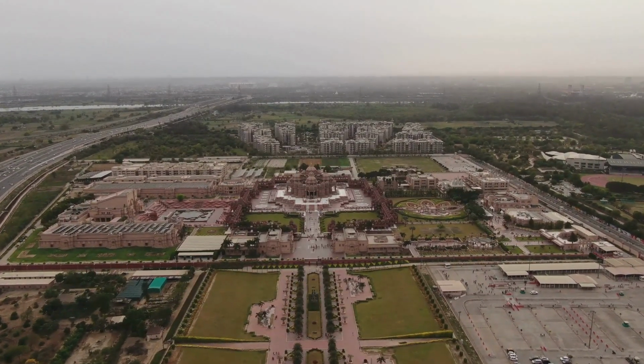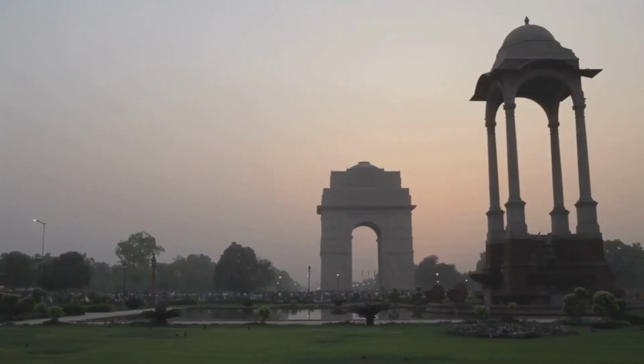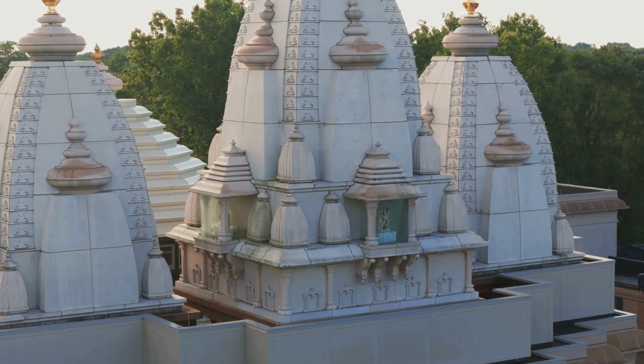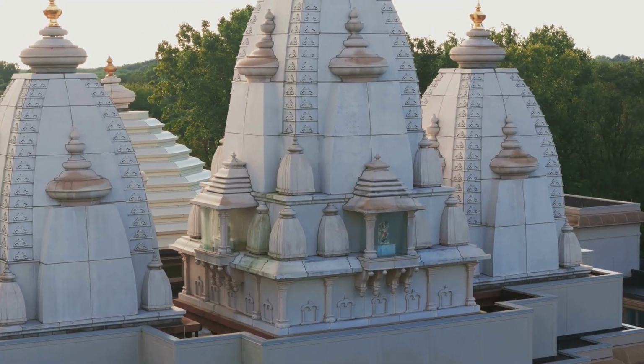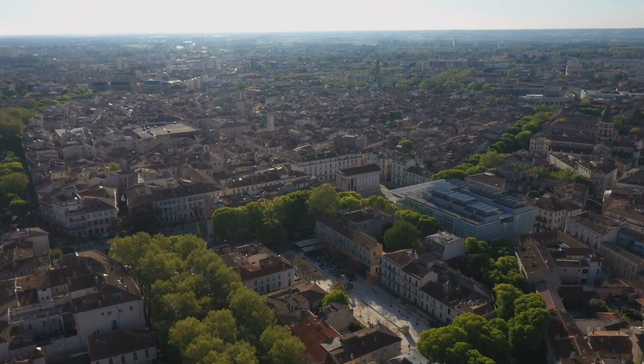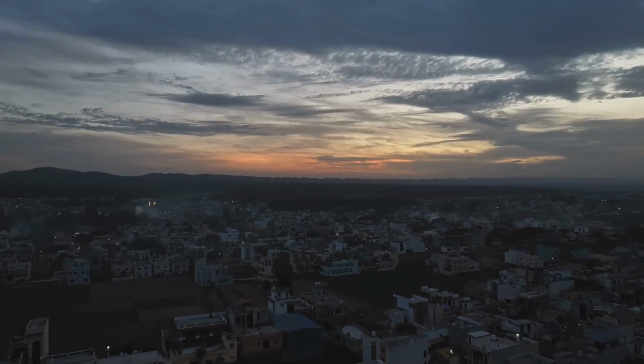Thanks for joining us on this breathtaking drone tour of Delhi's top tourist destinations. From the historical grandeur of the India Gate and Red Fort to the architectural marvels of the Qutub Minar and Lotus Temple, we've witnessed the heart and soul of India's vibrant capital city. We hope this aerial adventure has inspired you to explore the wonders of Delhi for yourself.